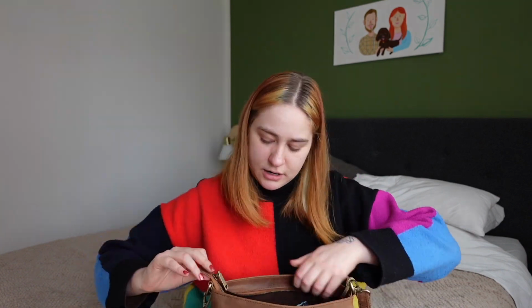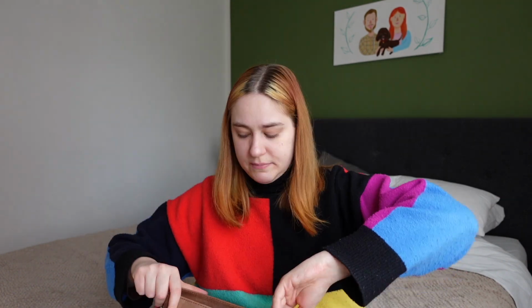And then another thing that was really important to me was that with all of my essentials in here, I should still have enough space for a book. A big book will not fit, but at least a small paperback book should fit in here. Our book is in. Our bag is zipped, so it fits.